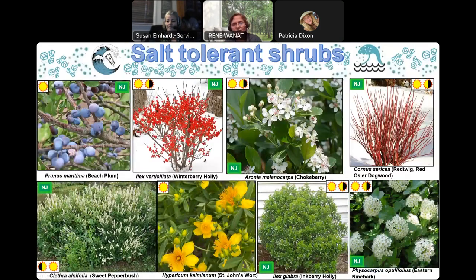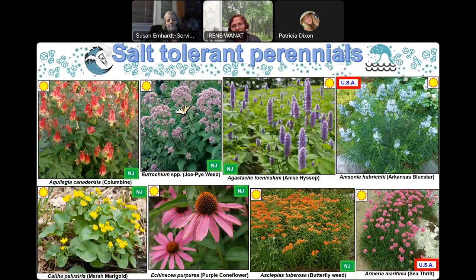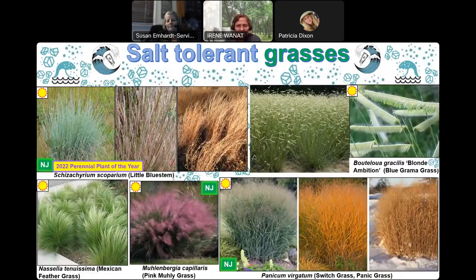Here are some salt-tolerant plants. As you can see, there are some repeats from the previous slides, and they are all New Jersey natives. And they're listed in your handout. And here are salt-tolerant perennials, and most of them are New Jersey natives also. Look how colorful they are. And grasses. Grasses are wonderful. They're easy, and they tolerate salt very, very well.